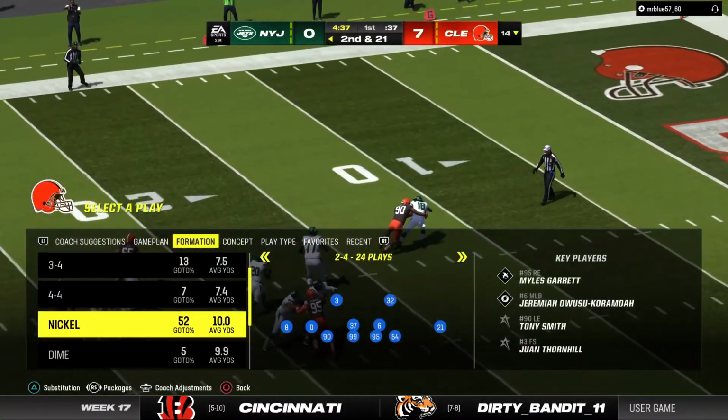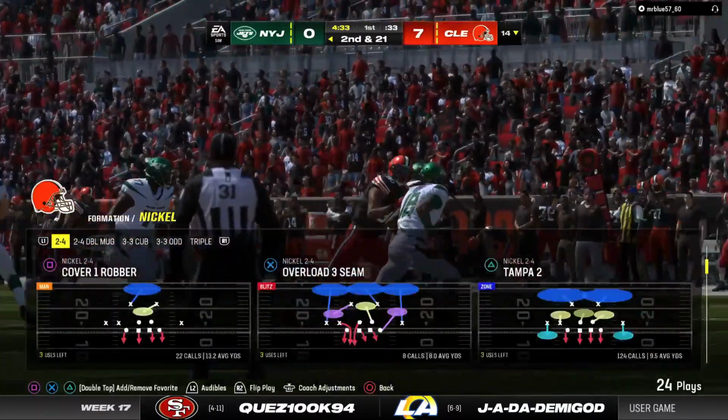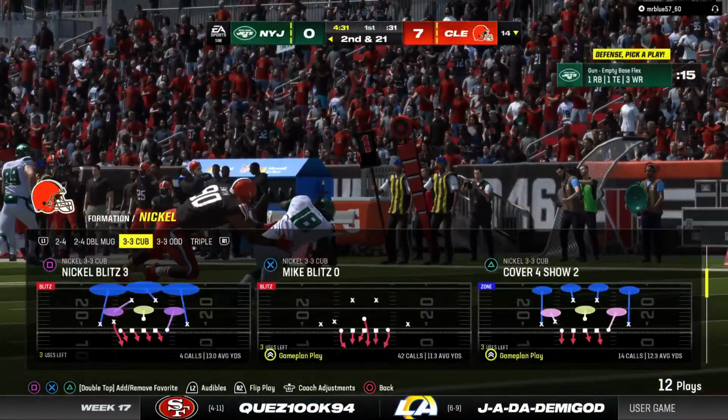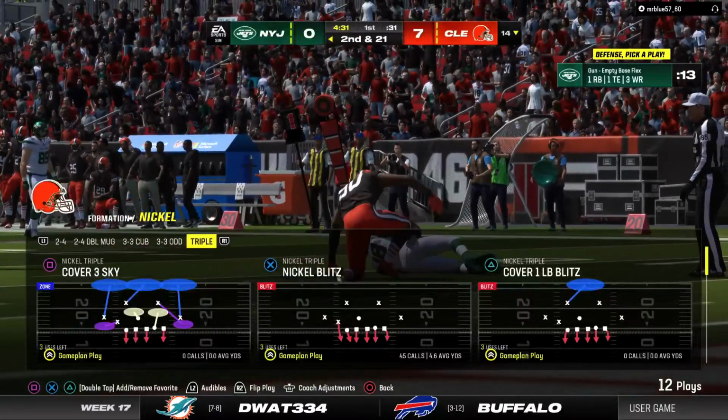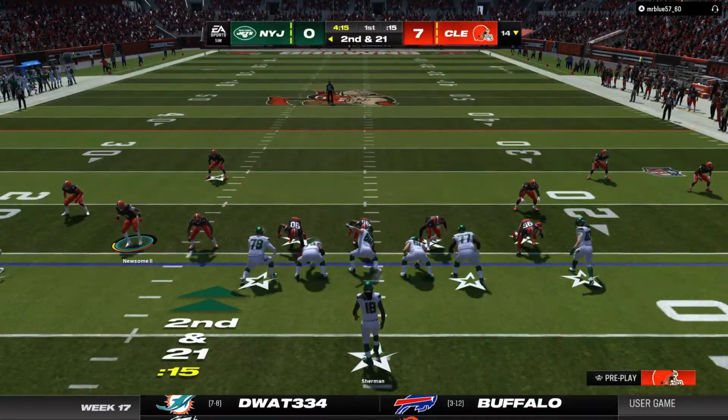Well, if they have any thoughts of coming in here and getting this road victory, that's not the way to start it out on the first play of the game. Yeah, one thing you always say when you go on the road, take the crowd out of the game. They actually brought the crowd into it by permitting that sack right out of the gate.